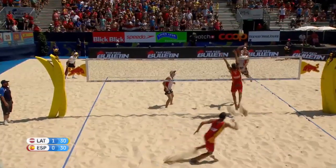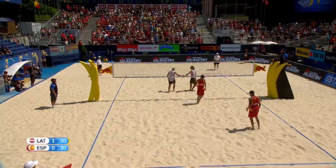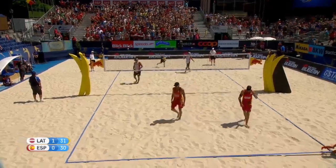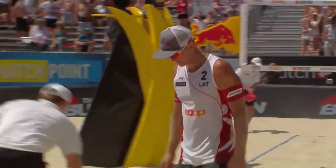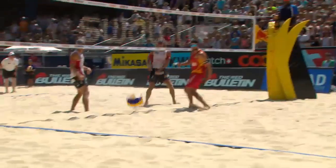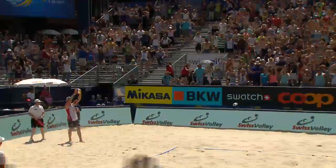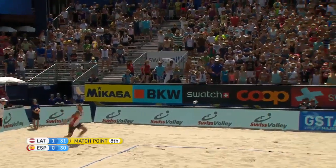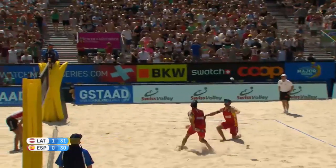Smedins with the set for Samoilovs. Finds a lovely cut on that ball. That's a tight angle. The advantage is back with Latvia again. Match point 31-30. What I love about that play is that Spain gave a different look. You saw him run into the line at the last second, and Samoilovs recognized it. He went angle, making Samoilovs do something a little different.